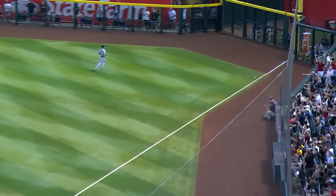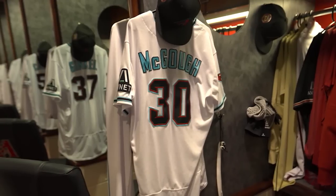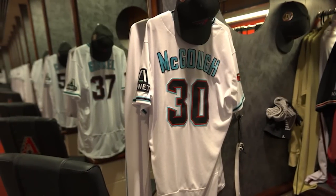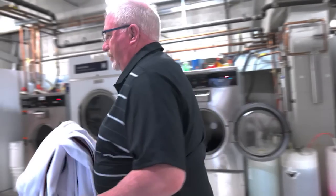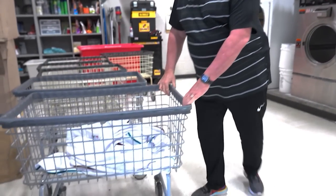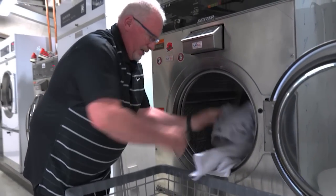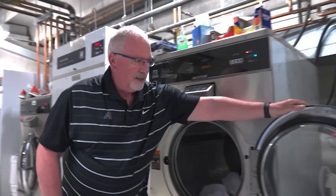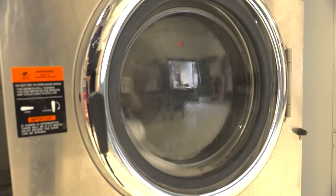And the Diamondbacks walk it off. After the game, we collect the uniforms and wash those. This is where everything works after the game. All the uniforms, we see the uniforms hanging up. When they come in, we take the uniforms, separate them. We'll bring them in from the main clubhouse in the coach's room in the carts. We'll put jerseys and pants in, wash them.